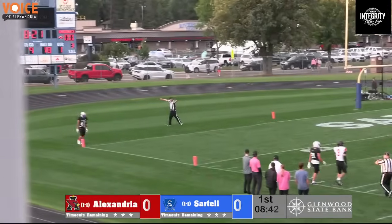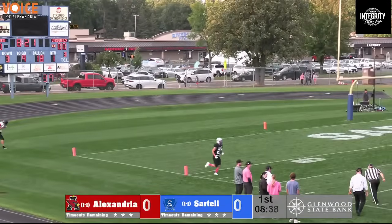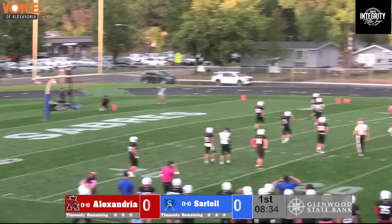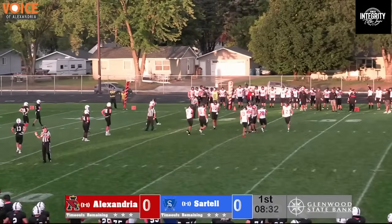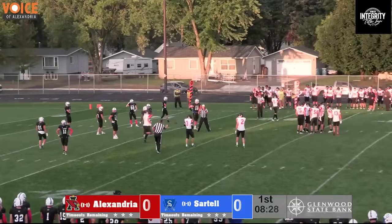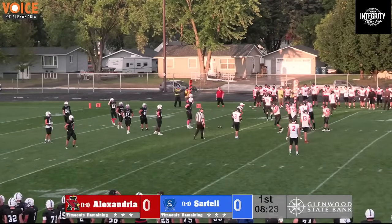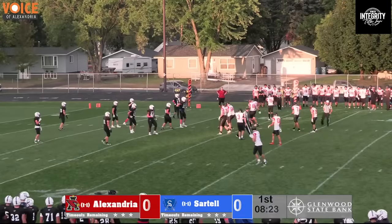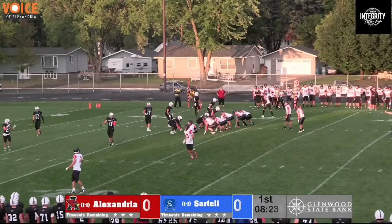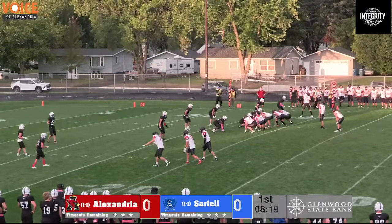Grady Starzl was the intended receiver at the back of the end zone, and on the defensive coverage for the Sartell Sabres was Braden Lantis. Yeah, he had a step on his defender, but basically ran out of real estate there. So now 3rd down and 9 yards to go. This is Alexandria's first 3rd down play of the night. 8:21 to go in a scoreless first period here in Sartell.